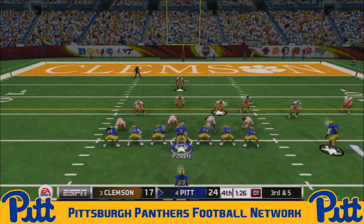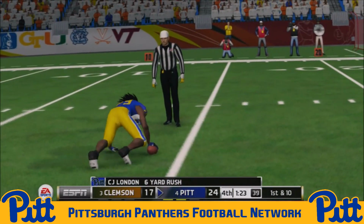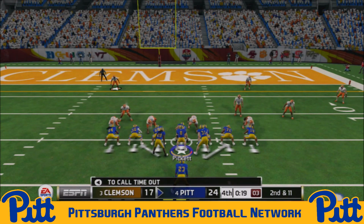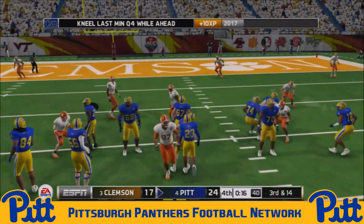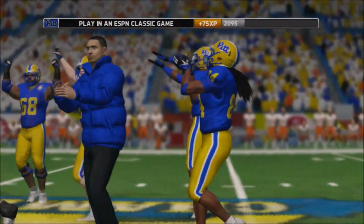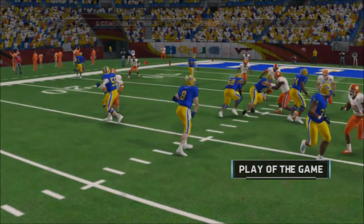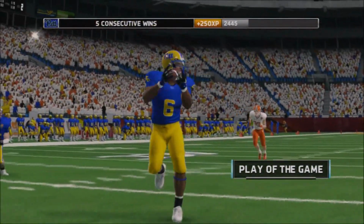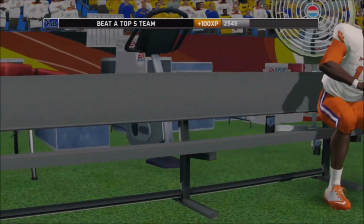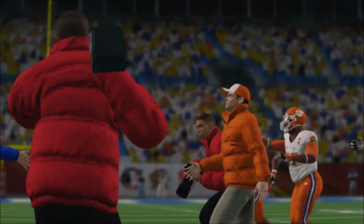London in the backfield, 2 tight end set for the Panthers. It's going to be C.J. London, and he's going to churn for a first down and for an ACC championship. Pitt to the playoff. Hashtag it, folks. Pitt to the playoff. Kenny Pickett comes out in victory formation. Pickett to the playoff even. And the Pitt Panthers defeat the Clemson Tigers, the 3rd time these two teams have faced each other in the ACC championship game. And Pitt takes the series, their 2nd ACC title over Clemson, 3rd overall and 3rd in a row. These Pitt Panthers are for real, and what a season they've put together.